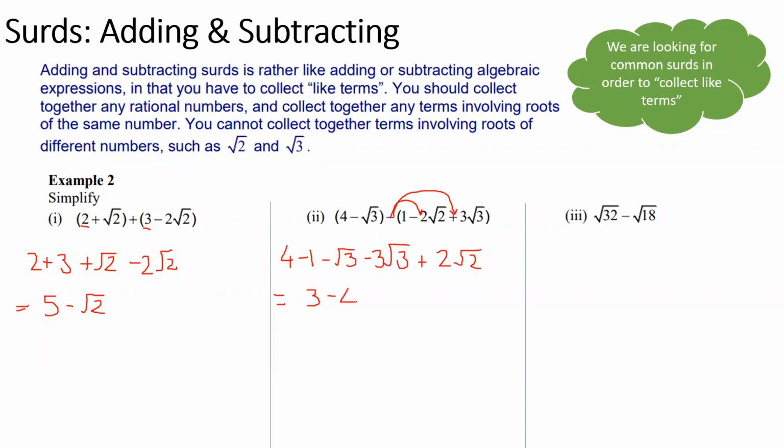So that's minus 4 root 3. And lastly, we just got that plus 2 root 2 at the end, which has nothing else to collect with. There's no other root 2 terms. Now we cannot simplify this any further, because we've got an integer term, a constant term, then we have got root 3s and we've got root 2s, and they cannot combine. So that is our final answer on this example here.